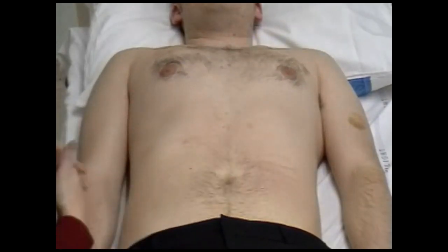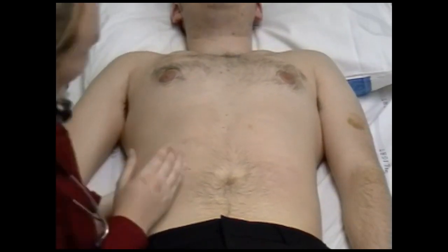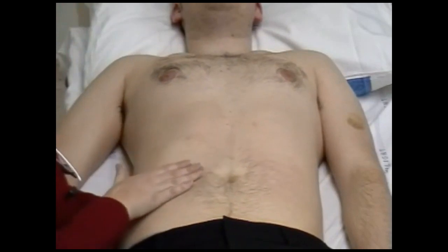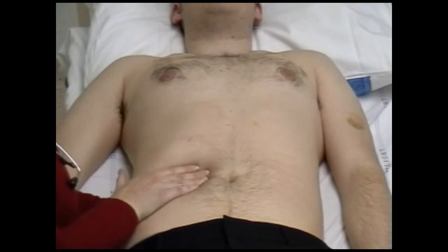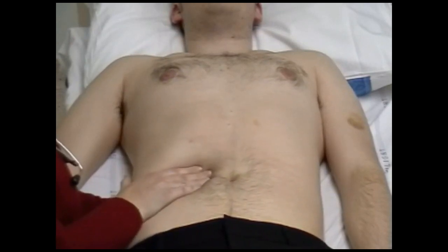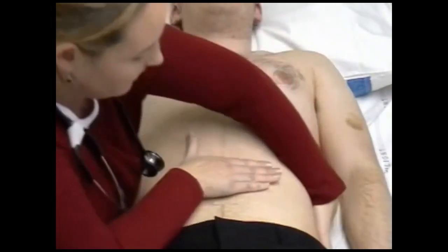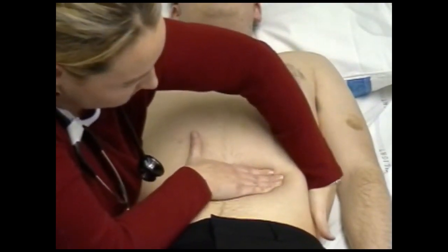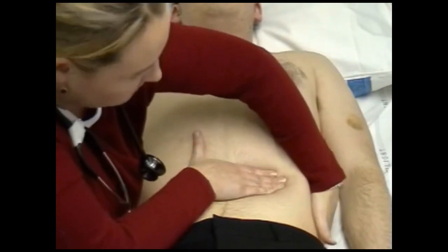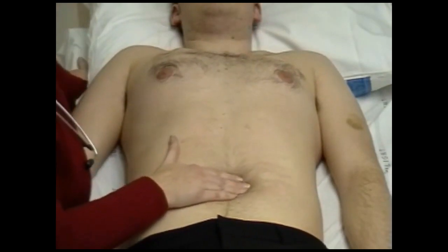Good. Next, we move on to palpating for the kidneys. If I could just move your arm. You need to get one arm underneath the patient, one hand on top, and you gently try to balloon the kidneys upwards and feel between your hands for any enlargement. And again, over to the other side. Okay, finally, palpate for any aortic aneurysm.